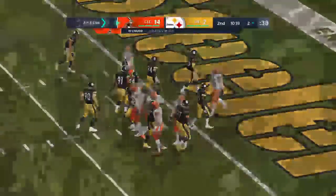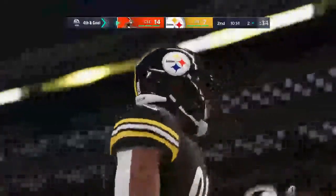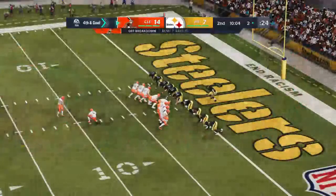What a stand so far defensively, and now that's going to bring up a 4th and goal. Well, let's see what they do. They're knocking on the door here in the 2nd quarter. And you know what you look at on your play sheet? Your 2-point conversion plays, because you've drawn up a number of them in today's football.